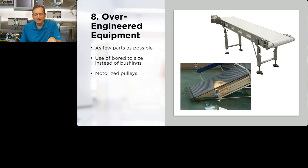When you're designing a piece of equipment, if you're an OEM designing it for your food customer, think about the fewest number of components that I can put on this thing and still make it do what my customer needs it to do. The fewer parts you have, number one, it's going to be easier and quicker to build, easier for your customer to clean, and there are fewer things to go wrong on it.